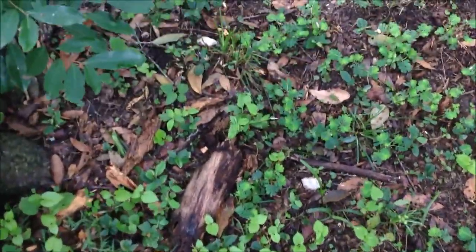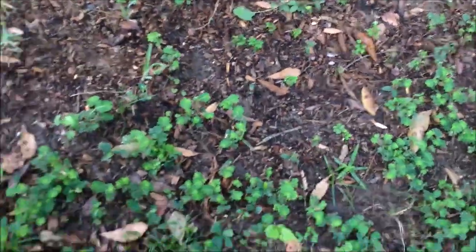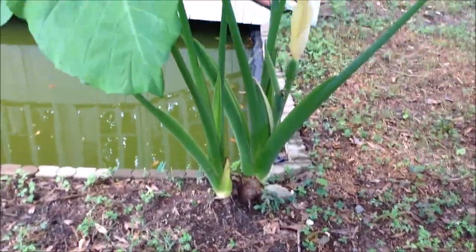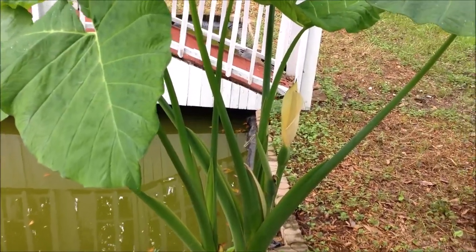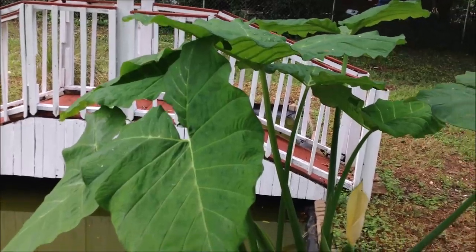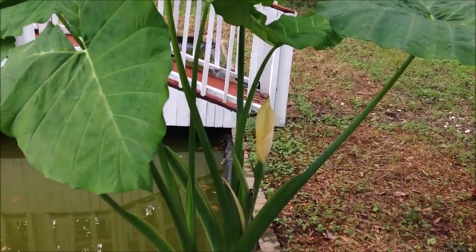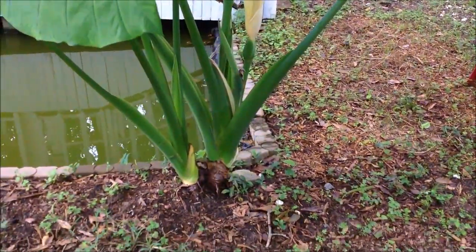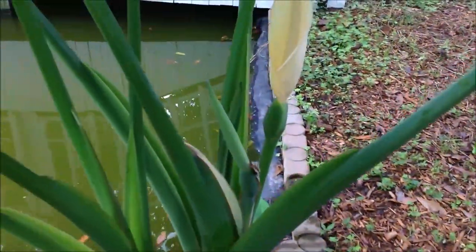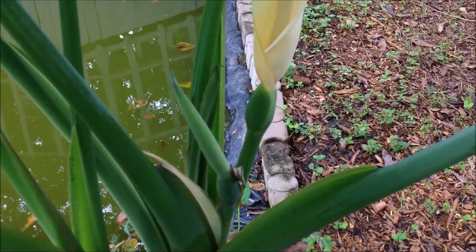What we wanted to show you guys is this right here. This thing has really gotten huge, and again, it is indeed in blossom here in our backyard. Isn't this thing huge? Nearly as tall as I am at this point. This is the largest it's ever grown in one season here in our backyard. It's currently about 3 years old. Look at those blossoms down there. We've got one fully open and one forming right there.